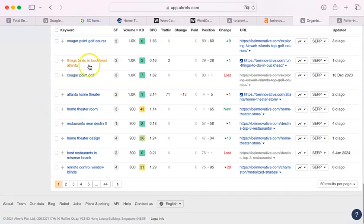Things to do in Buckhead, Atlanta. I don't know why they have that there. Again, they're just answering a lot of questions that people have because they want more keywords than you have. I don't know what the keywords are in your industry. You do. I'm sure speakers is in there, and wires and remote controls, those sorts of things. I'm not in your industry, but you could sit around with your coworkers and figure those ones out.